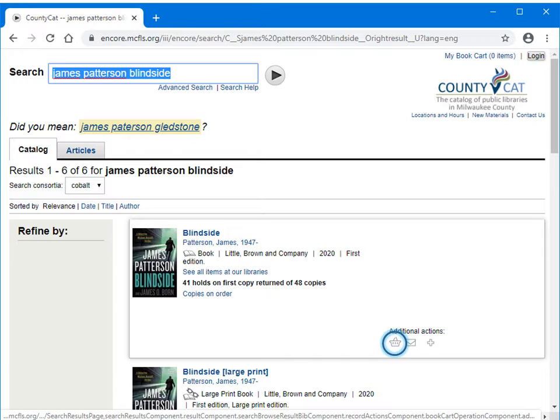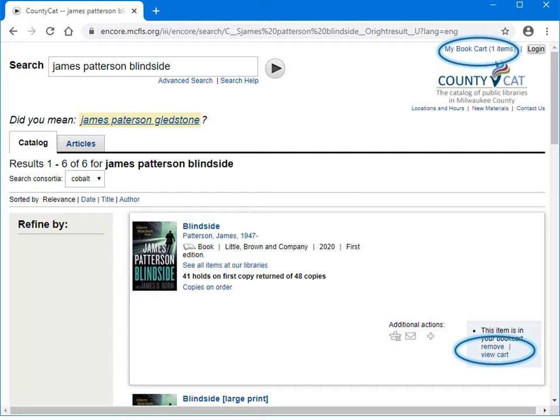Here is the list of items that appear in my search. The first one looks interesting to me, so I place it in my book cart by clicking on the cart icon. Now that it is in my cart, I can go and add it to a list. First, I will click on My Book Cart in the top right-hand corner or View Cart on the same page.